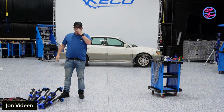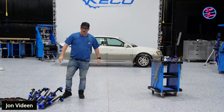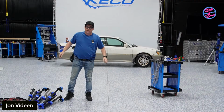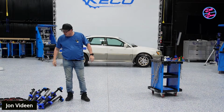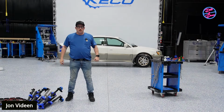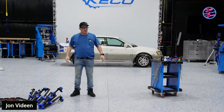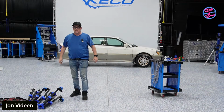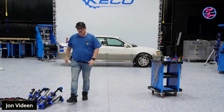So easy for guys to take in and out of body shops, in and out of your truck, and get set up and get to work. So I guess if we don't have any more questions, I'll probably just call it. I don't know. We got no questions, no comments.